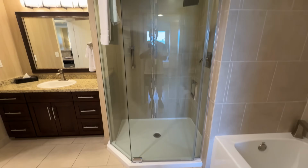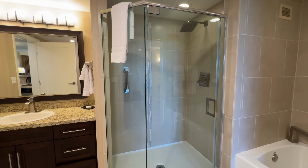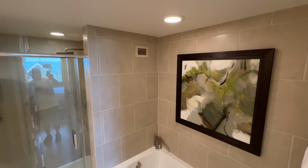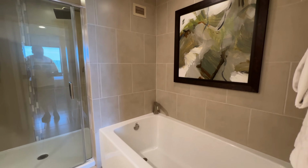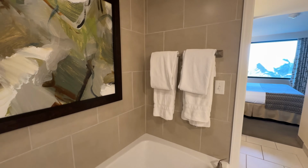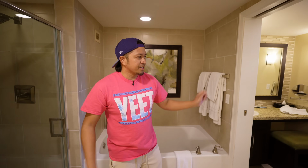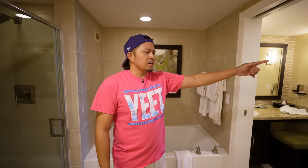Then you have the walk-in shower, your floor towel. It does have a rainfall shower, but it comes in from the side, a little handle there as well. On the other side, you have a bathtub with the outdated painting, as well as more towels, because this is definitely suited for a family or a group of people. The only complaint would be probably it needed another toilet, especially if you have more than 3 or 4 people, but they do have the partitions and the doors here to separate you, but there are no locks. There are locks on the bathrooms, but no lock on the bedroom door.